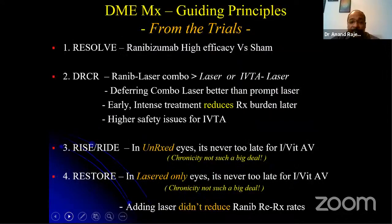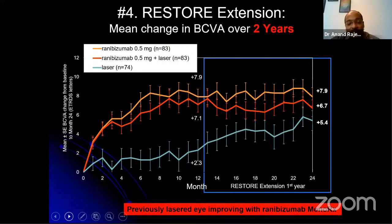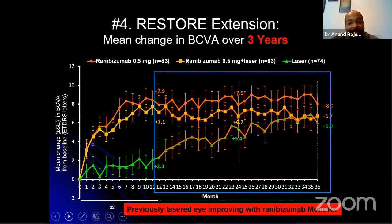And the same thing for RESTORE, which shows also that in laser-only eyes, it's never too late for anti-VEGF treatment. Chronicity is not such a big deal. And the plot shows us that for those patients, as you see in the blue line, it hardly gets off the baseline for 12 months. But then once they are allowed ranibizumab treatment, it snaps up. At 3 years, it catches up with the other combination arm. So the other corollary here is that it doesn't seem to make a difference whether you add that anti-VEGF ranibizumab at the start, with the orange line, or 1 year later, as the green line. At 3 years, you end up in the same place.